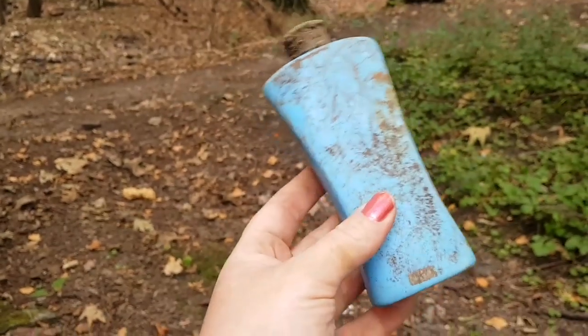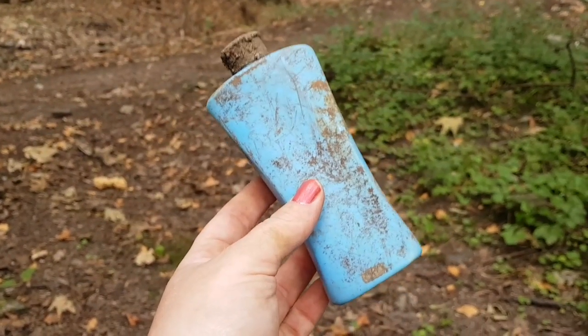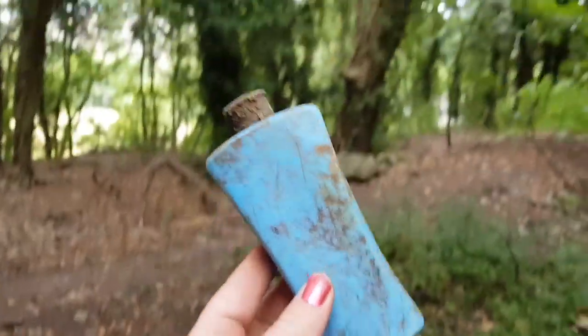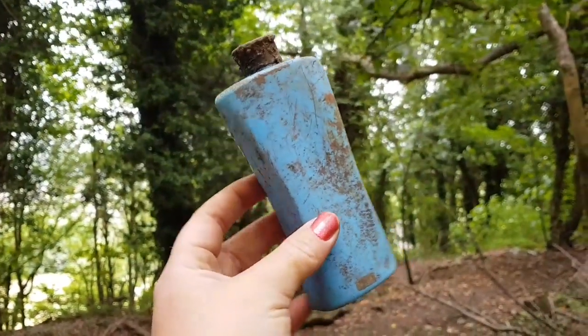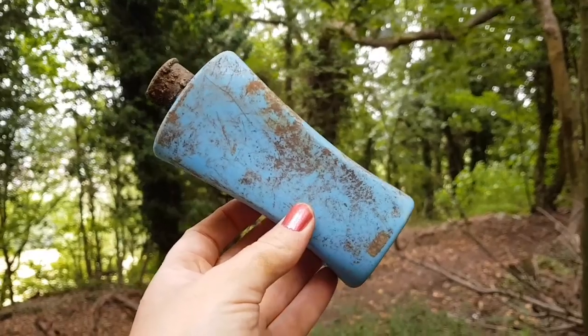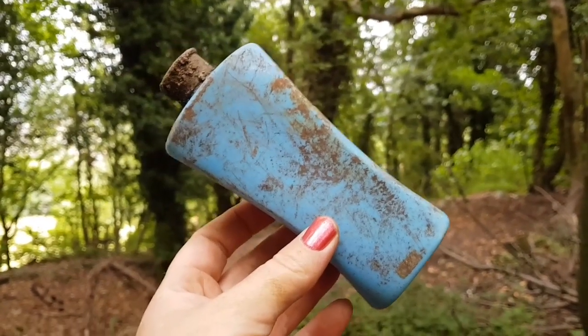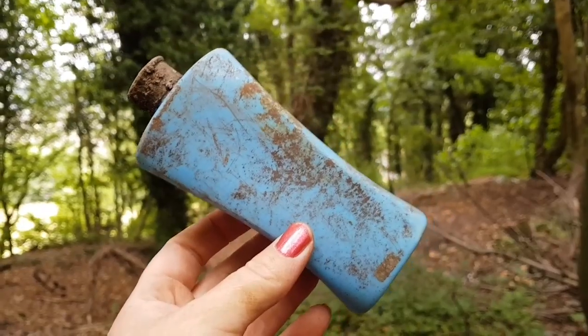I don't know why I love it so much. Am I the only one that's nuts about old packaging? Please tell me I'm not. I can't be, surely. But there you go. Super little thing. And there's more to come. So I've got like a little exciting display of things that we found to show you. So hold on one sec.